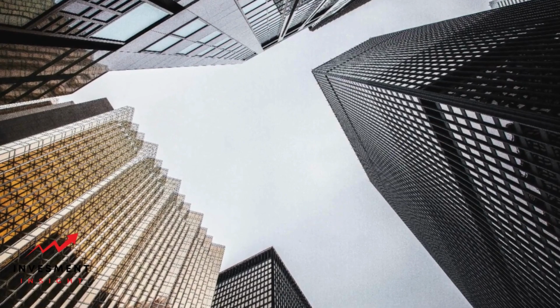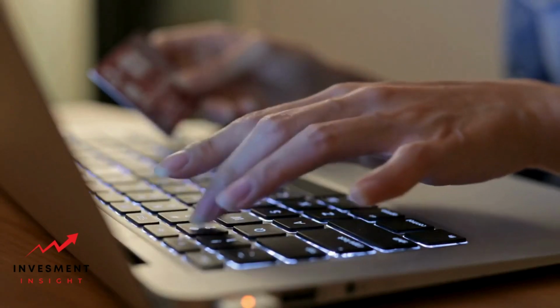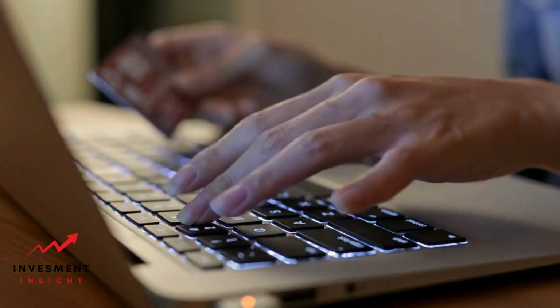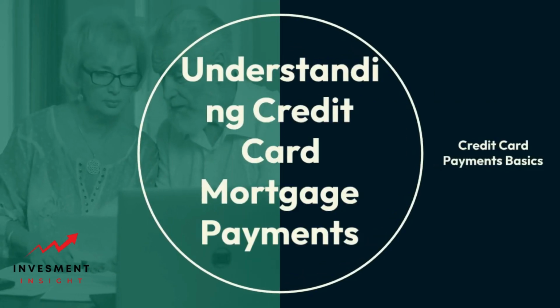Overall, paying a mortgage with a credit card can be a convenient option for some homeowners, but it's important to weigh the costs and benefits before making a decision. Homeowners should research their options, consider their financial situation, and consult with their lender and credit card company before making any payments. Understanding credit card mortgage payments.